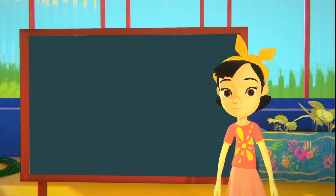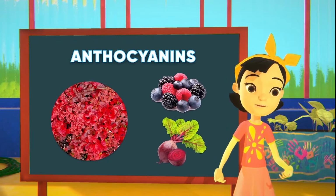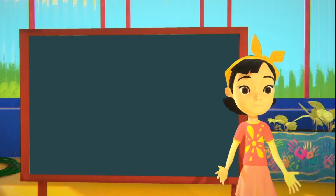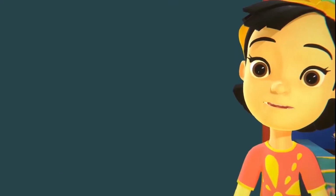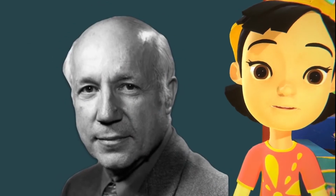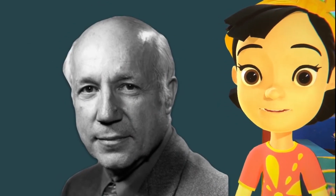Chlorophyll is only one of the several categories of pigment that may be present in a plant. Others are anthocyanins, carotenoids, and betalains. Together, these pigments cover the wide variety of natural colors possible in plants. The light-independent stage of photosynthesis is also known as the Calvin cycle. It's named for Melvin Calvin, an American biochemist who was the first to discover this unique talent of plants.